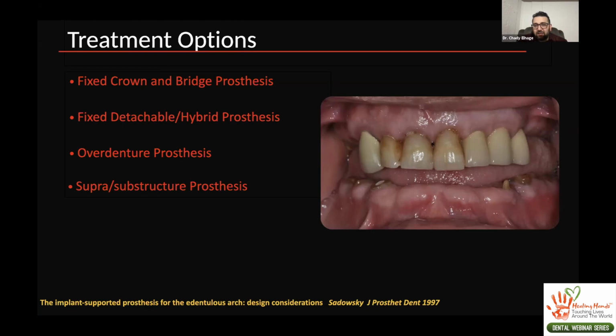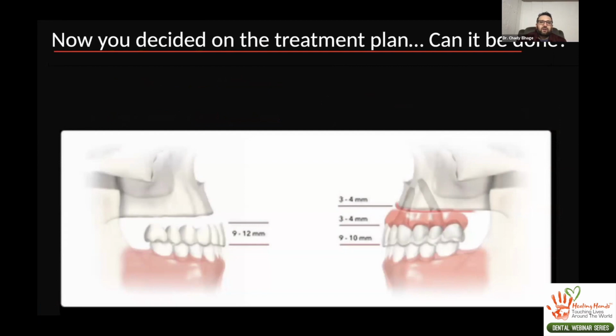Just in my experience, from my residency and the last 10 years of practice, the wear on the denture teeth can be a lot. And it can lead to fractures and things breaking. I'll show you some of the issues and repairs that we've done for a lot of folks as hybrids as well.